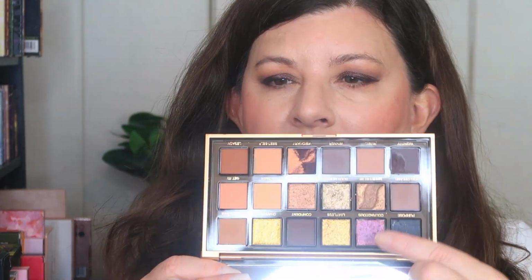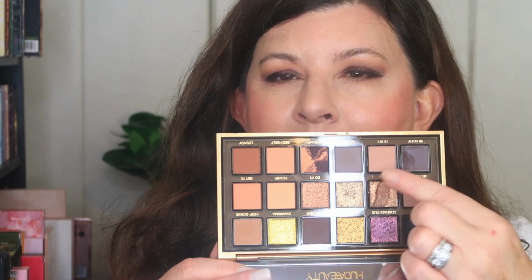I'm going to take this weird shade right here in the middle, no sorry, this one right here, looks like it has an embossed divot in it. I'm taking a little pointed pencil brush. It's called Manifest It. I'm going to use that for my inner corner. Again, I'd almost call this probably the most coppery shade in this palette.